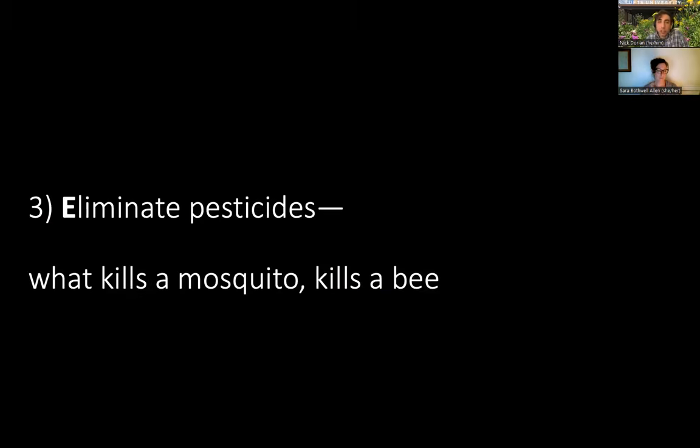The second E is really quite simple. It's eliminate pesticides. What kills a mosquito invariably is bad for bees. This includes pesticides that are toxic, but also herbicides that kill weeds, which reduce the amount of food available on the landscape for bees.